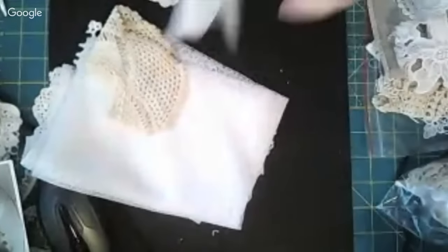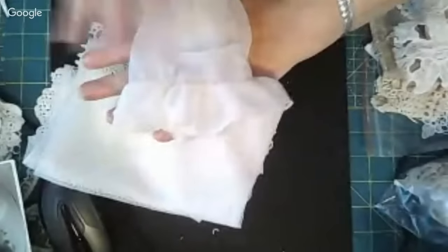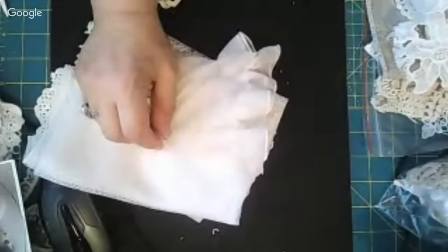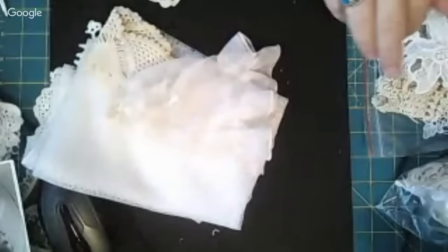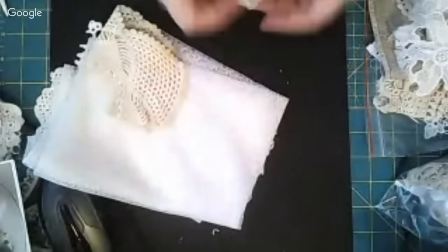Again, that's got the frilly one, but that'll go on the bottom of a tag or, you know, make a start of a trim. Where's that trim I did the other day? Well, I haven't got it with me. I've got videos on how to do that anyway. Another little doily.